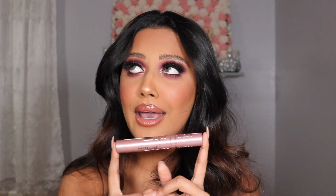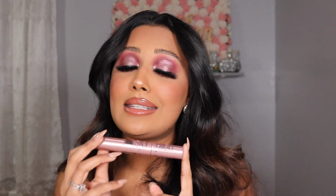So before I move on to cream bronzer, I want to mention one thing, and it is a mascara. Girlfriend, I have been so obsessed with this mascara. It is a TikTok famous mascara, and it is so good. It is worth the actual hype. And this is from Maybelline. This is their Lash Sensational Sky High Mascara.